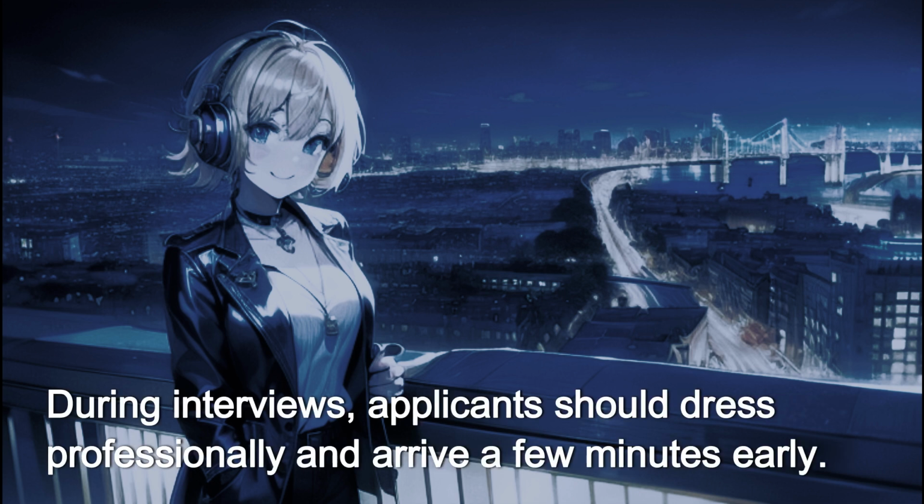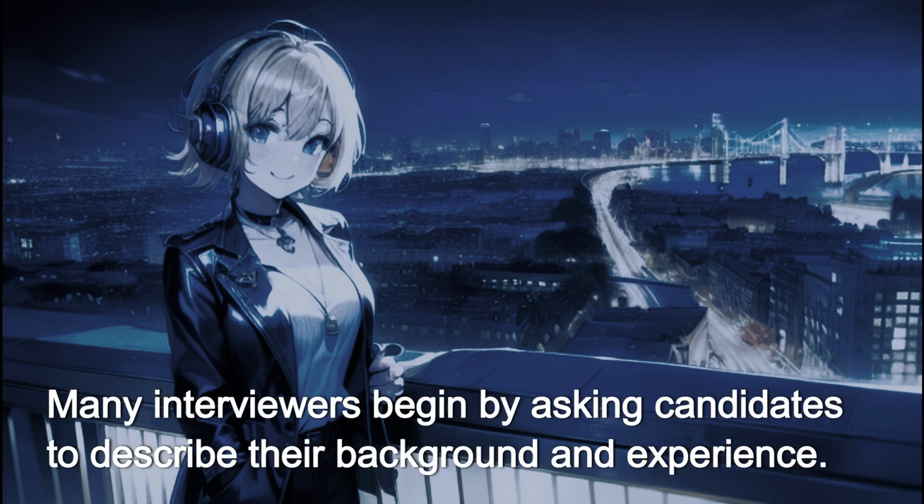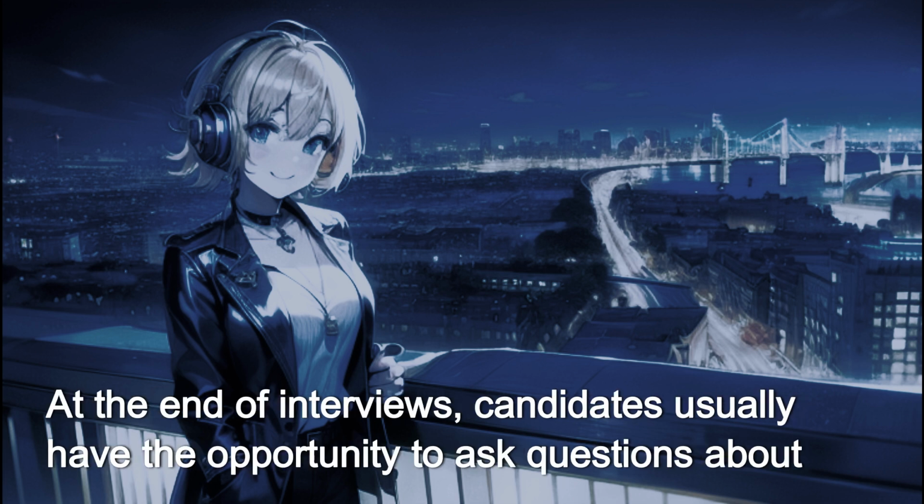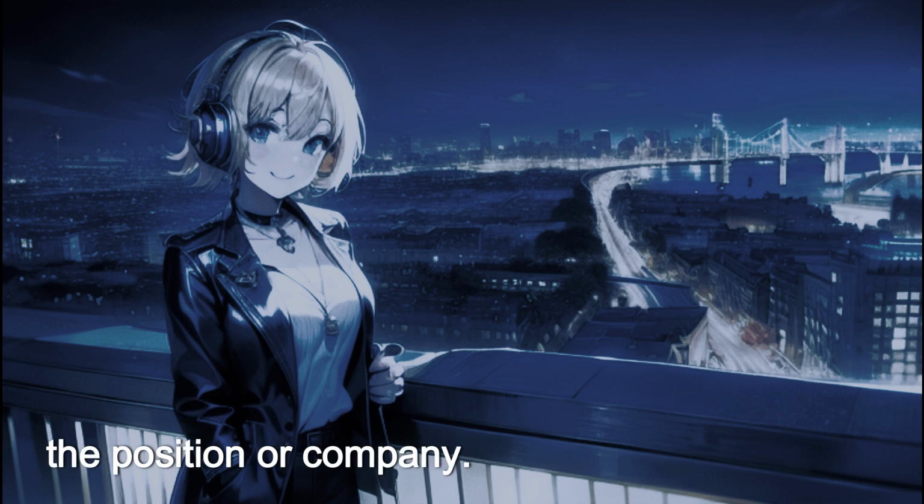During interviews, applicants should dress professionally and arrive a few minutes early. Many interviewers begin by asking candidates to describe their background and experience. Specific examples of past achievements are more impressive than general statements. At the end of interviews, candidates usually have the opportunity to ask questions about the position or company.